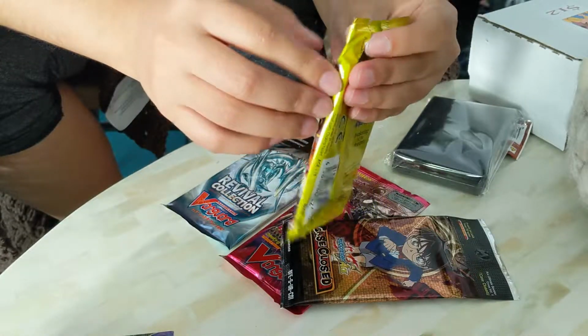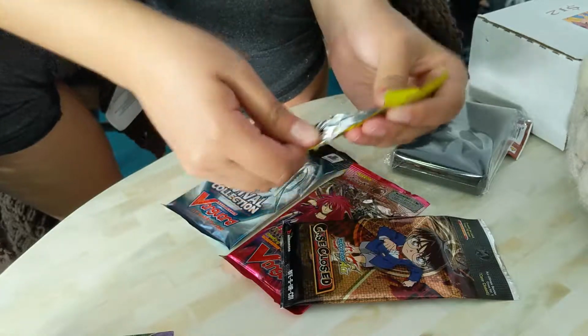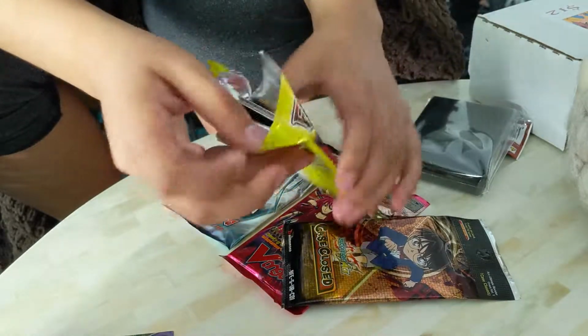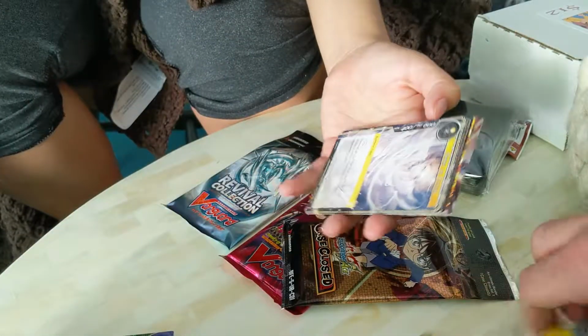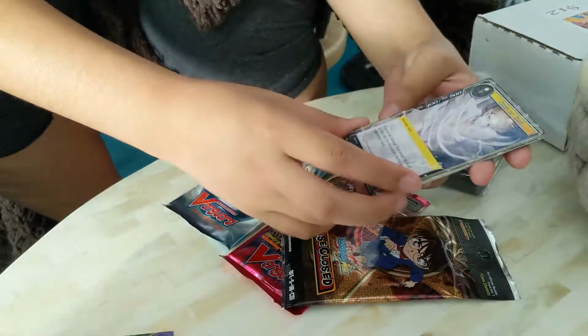Ooh, I bet a lot of people in the comments are going to cringe over pack opening. She's never really opened packs. I'm sorry. That's okay. It's the first time. I don't want to ruin the cards either. Okay, going over. Nice. Ooh. So if we get any really rare cards, please let us know, because I've never played this game.